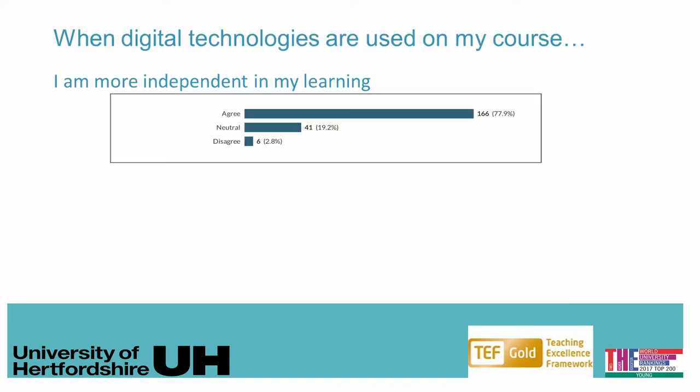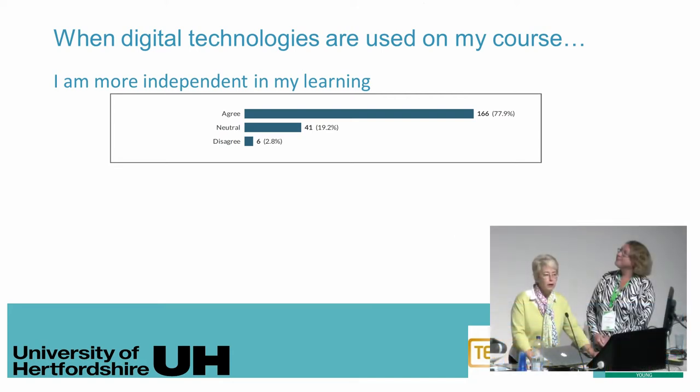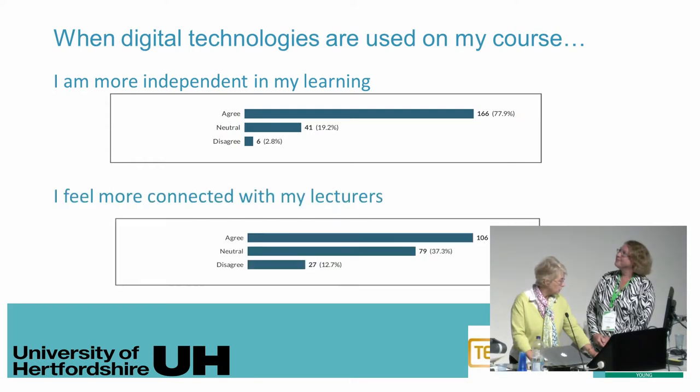And then this issue of being more independent in my learning. A lot has been written about this in the research. Do we just make students more dependent? But actually, the students here are saying, that's nearly 78%, saying, I'm more independent in my learning when digital technologies are used on my course.